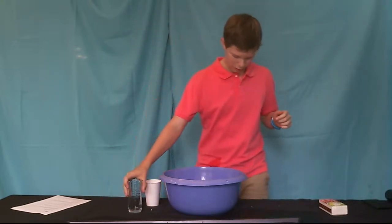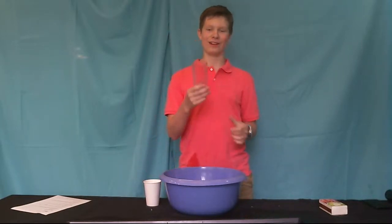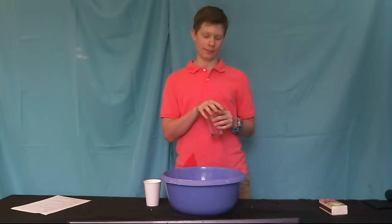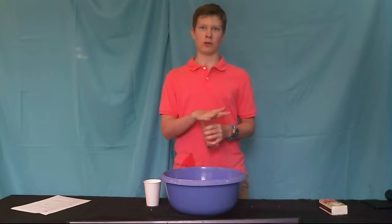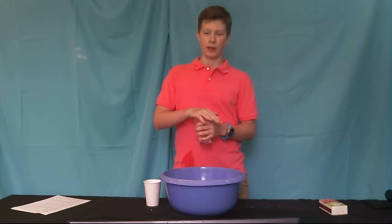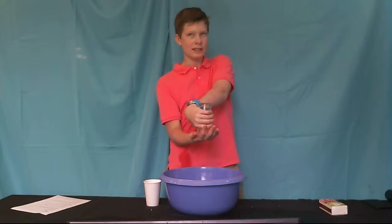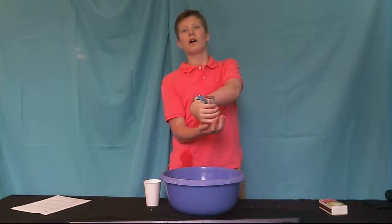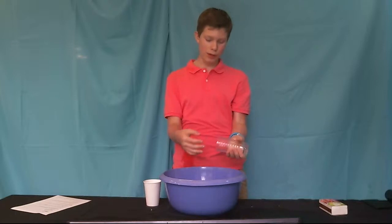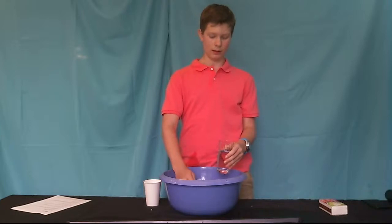So, man, there's a giant bottle of water here now. Nice. Okay, so once you have the water inside of here, there's almost no air inside. Now, this experiment has to do with pressure. So when you have it completely full, then you flip it over, then the pressure inside and outside are equal, so it stays intact. That's pretty much how it works. Just fill it up.